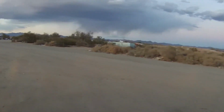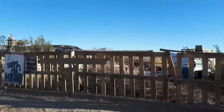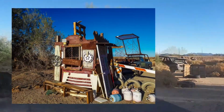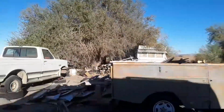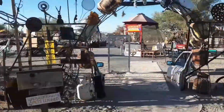I was a little bit disappointed in Slab City. I'd heard a lot of horror stories about it, but there seemed to be lots of old rubbish piled around for most of it. But there were a few interesting exhibits in Slab City, but man, there was a lot of trash and stuff that was just laying around. It's a long way to get out there, and so these people had set this up years ago.